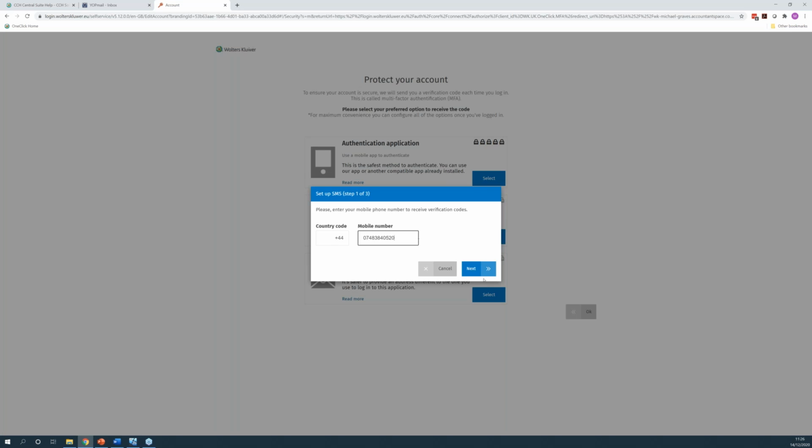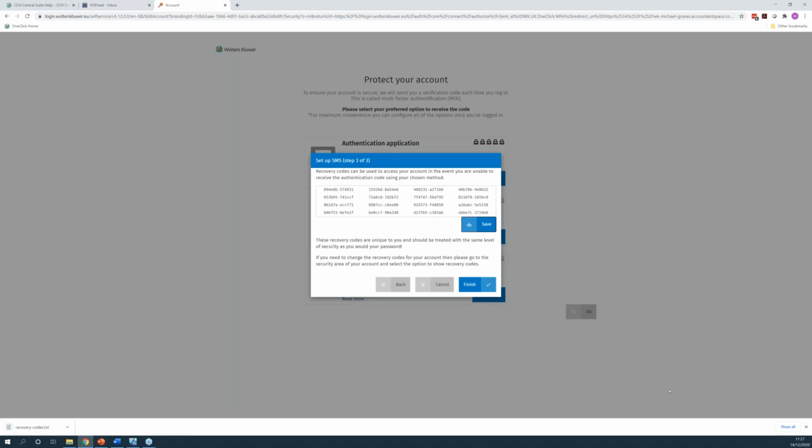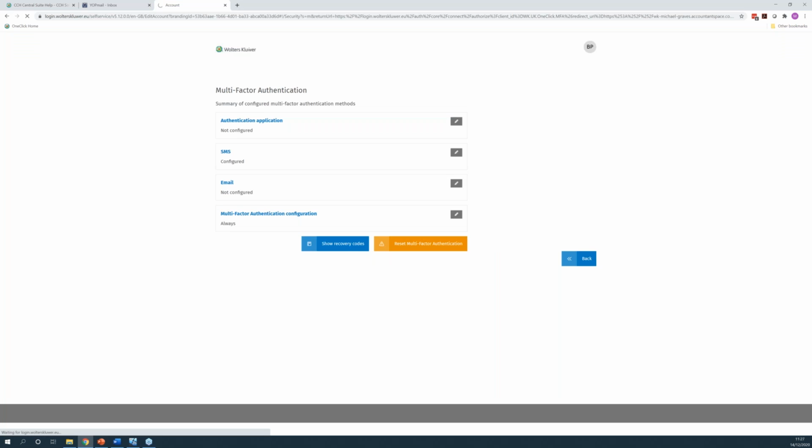I'll just stick my mobile number in, and I should then receive a code to verify that that is the correct number that I have entered, which I will do. Your client should then save their recovery codes. Does that give them a backup if they need to log in and don't have their MFA method available? And then click Finish to complete the process.